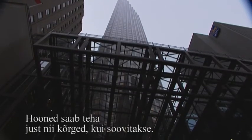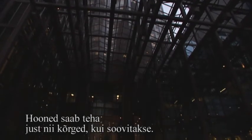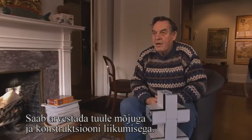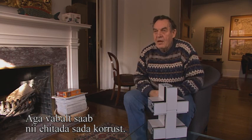You can go on as high as you want to, because you can design for wind loads and you can design for the requirements, the movements, but there have been buildings very high. You can go easy, 100 stories.